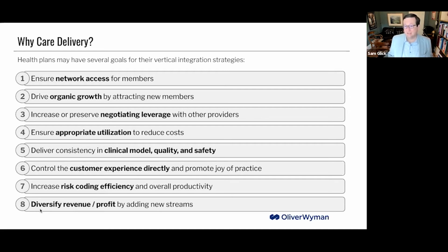In some cases, it's simple revenue diversification. I'm in a big regulated business, and care delivery is a different kind of business, and that's what I want to do. And famously, more than a dozen years ago, United Healthcare created Optum, right? That was a diversification kind of play, and now care delivery is a big piece of that.